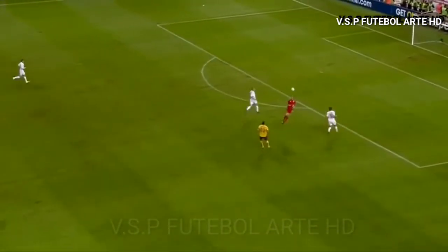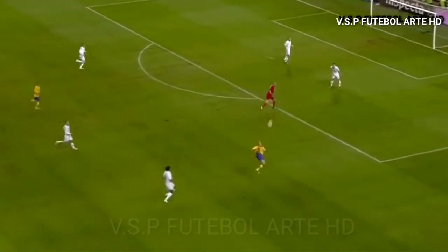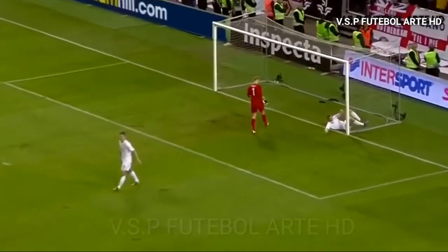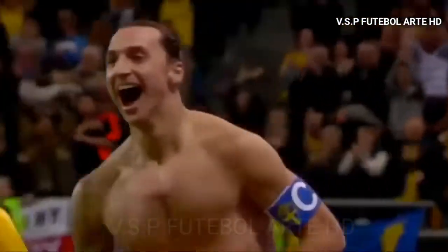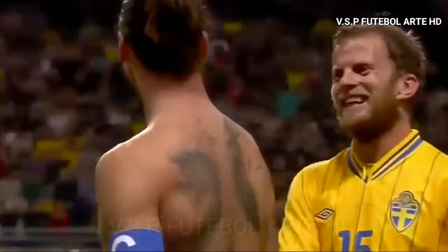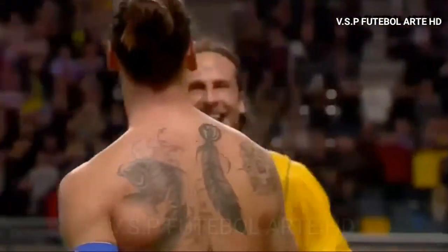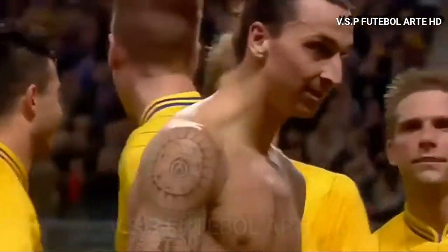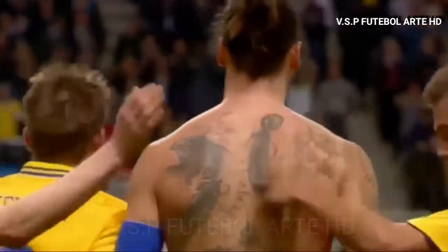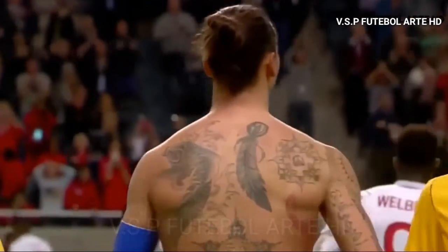Hart's going to have to deal with that. Hasn't quite done so. Ibrahimovic, surely not. Oh! Now that is brilliant. Wow. That is truly exceptional. You've got something to talk about tonight, folks. You've just seen a stunning goal from Zlatan Ibrahimovic. He's got 4 tonight, and England are beaten.